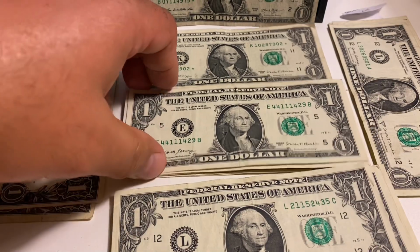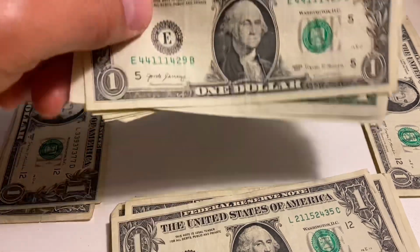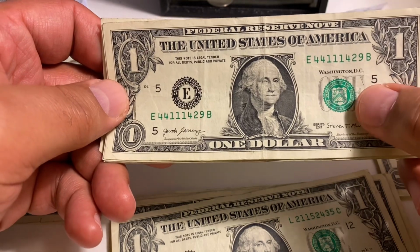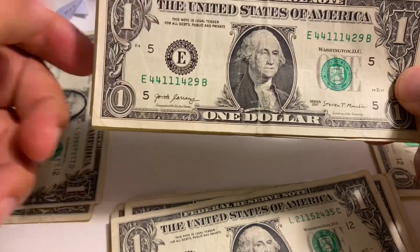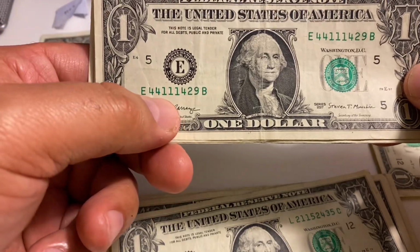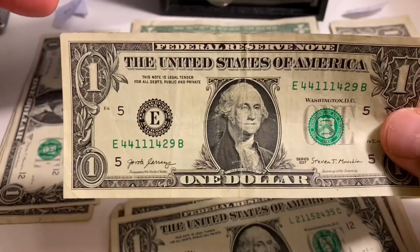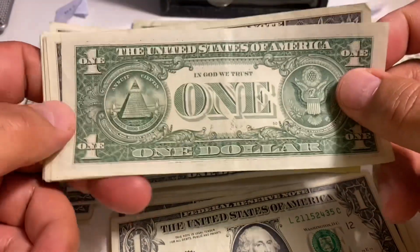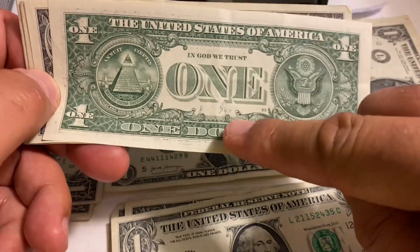These right here were our error notes. So we had some low stamp here. I thought this might also be a fancy serial number, but it ended up being an over-inked 4 here, so you could see that 4 is really over-inked. I'm sorry if I'm not getting all this into the camera. Or this over-inking issue here on this. So I've got several of these. I'm going to research and find out more about that.